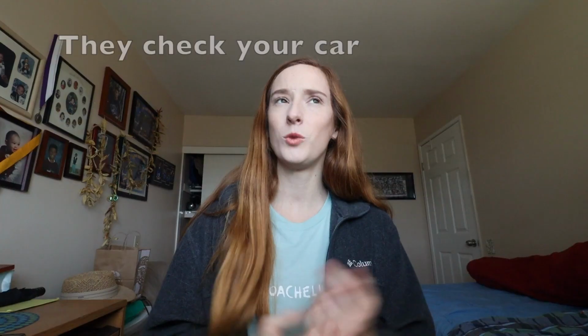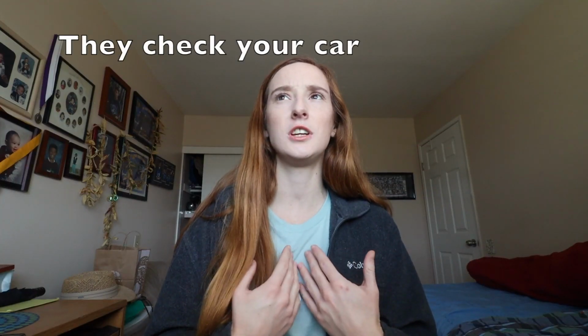And if you're thinking you might get away with it, you might. However, they do check your car. When we went through, we were lucky. They actually didn't check our car. They opened our trunk for a minute, looked in, and that was it, and we were good to go. However, a lot of times they will take everything out of your trunk.